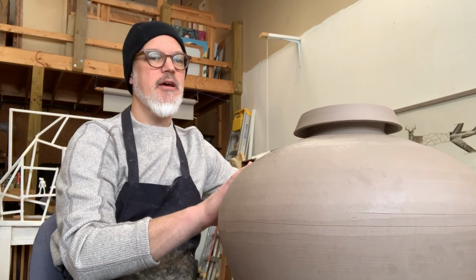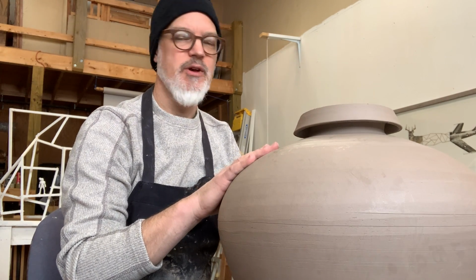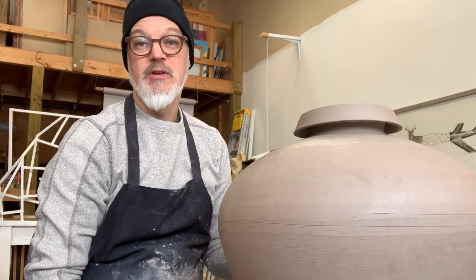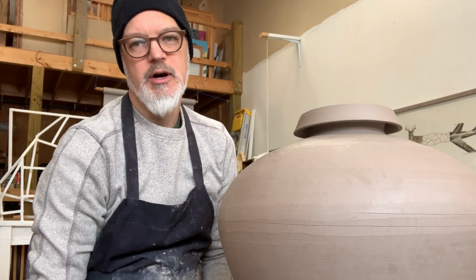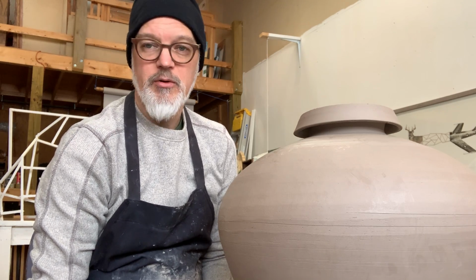You can see here is a big pot that I just recently completed, and I'm letting it dry. I'm going to do a little bit of trimming on it. That's one of the things I'm doing today, unloading kilns, reloading kilns, still trying to get ready for the show in Baltimore, which is just a month away. So yeah, plenty of work to do.